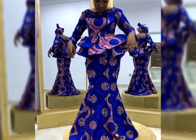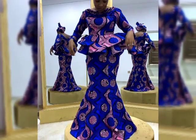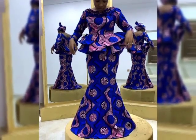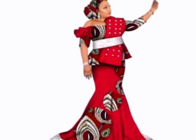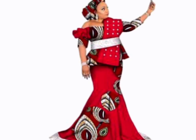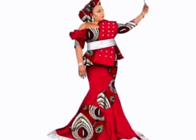This is beautiful, guys. What is there not to love about this beautiful Ankara skirt and blouse, guys? This is just so beautiful. Can you imagine this red Ankara skirt and blouse? It's just so mature, classy, elegant, and also beautiful.